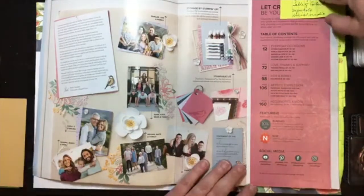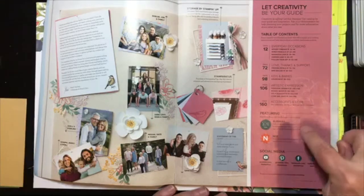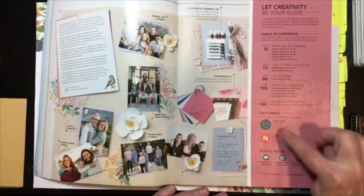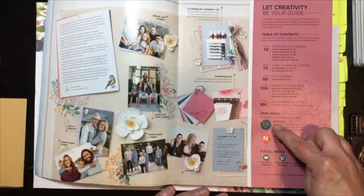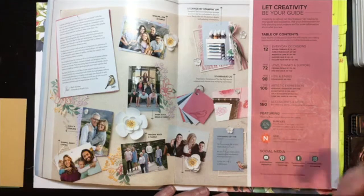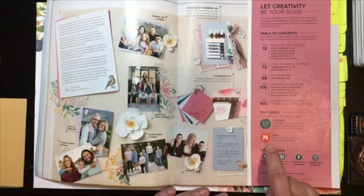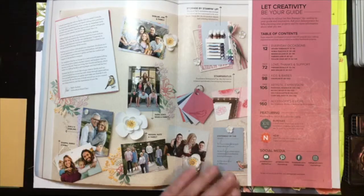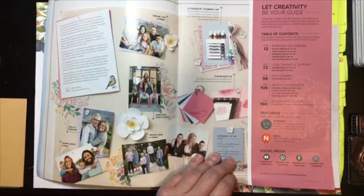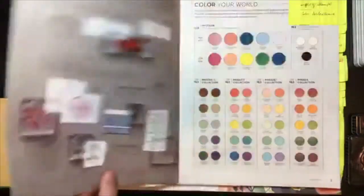I want to point out on this page that we have a quick table of contents, and we have these icons that will quickly show you products that are bundled, meaning when you purchase the items with the bundle price, you're getting 10% off both items, the stamp set and the coordinating dies, or the stamp set and coordinating punch. Okay. We also have this N icon letting us know where the new products are, and of course helpful information for following Stampin' Up on social media.